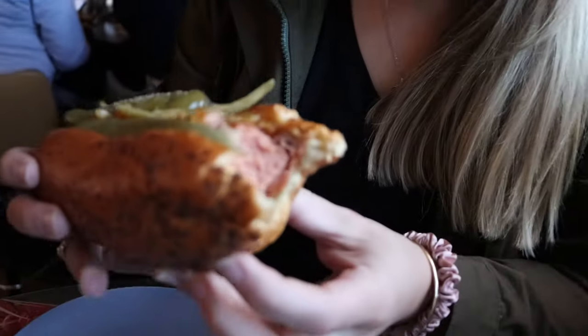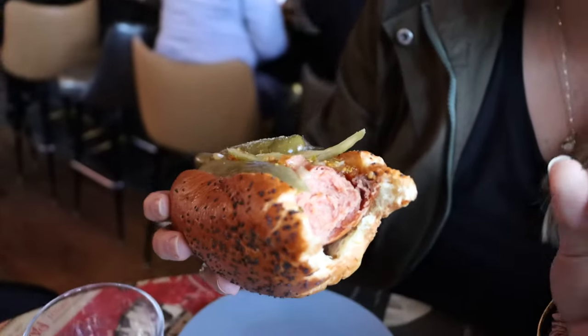Wow. The dog is absolutely delicious, and the snap. Not everyone's a fan of the snap, I found out, but I am, and this has a great one. All right, let's go and let's get some peppers in here.